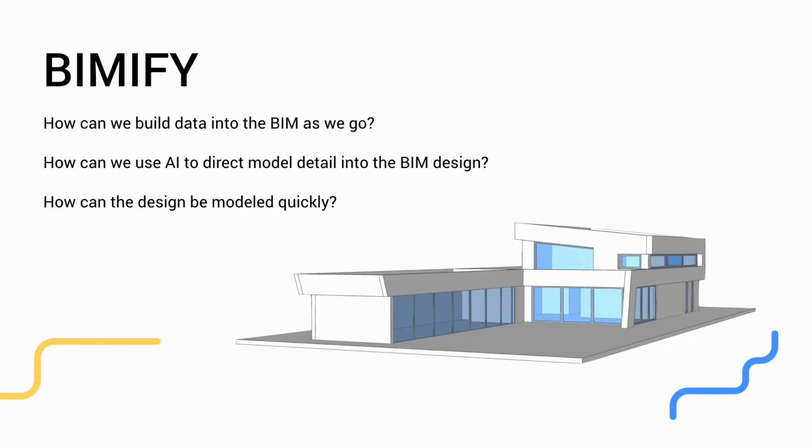In this first section, as I said, we're going to start small. What I'd like to do is we'll start with how we go about building data into the BIM as we go. You'll see us use a lot of different tools to do that, and we'll try and guide you through that. How can we use artificial intelligence to direct model detail within the BIM is another question that we'll provide answers to. And how can the design be modeled quickly?